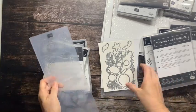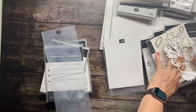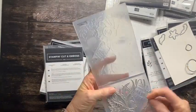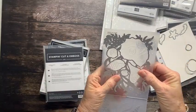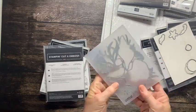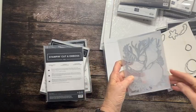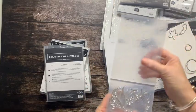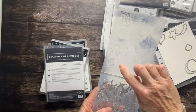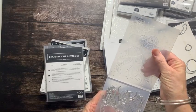So Stampin' Up! have a couple of these sets where the dies can actually fit inside the embossing folder, and then I think that goes this way, and then you can use it all together at the same time. So that will go in, and you'll close that up, and it will emboss as well as die cut your cardstock as you use it together. It may mark it a little bit, but it certainly doesn't cut too deeply into your embossing folder.